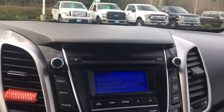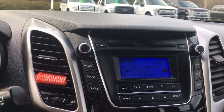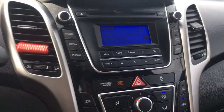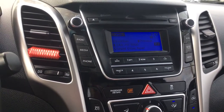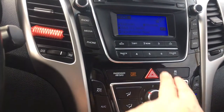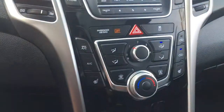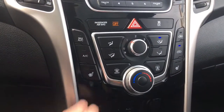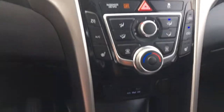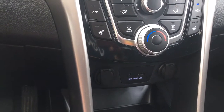In the center is your media choices, so you have your CD up above with an MP3 player. You also have Bluetooth, AM, FM, and Sirius radio, and there's your radio media controls with phone, and also your seeking through the different stations, hazard lights, traction control, and below that is your AC and max AC. You also have heated seats for both driver and passenger, front and rear defrost, and there's your control for your climate. Below that you have USB outlets, as well as auxiliary iPod and USB.